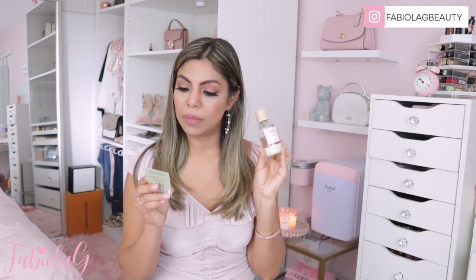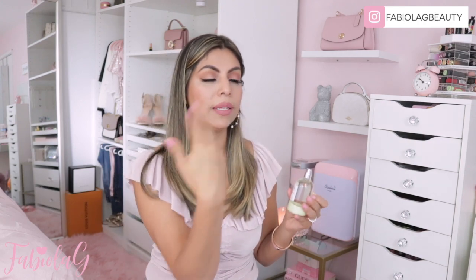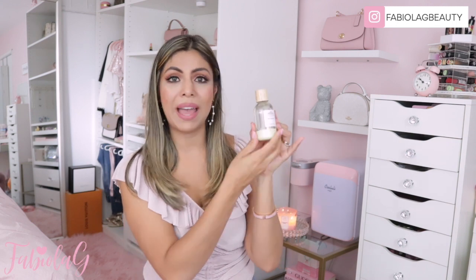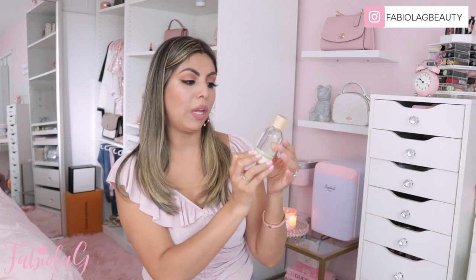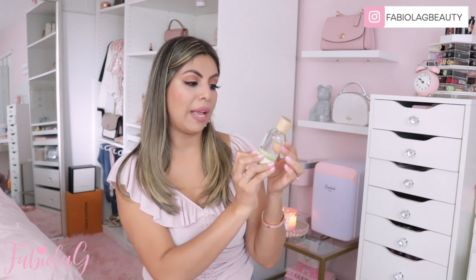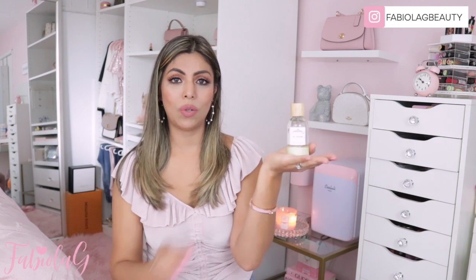The reason why I chose this perfume here is because it has a hint of mandarin. It also has hints of flowers, like green tea. It's such a nice scent. It's so refreshing. It's so clean. It's definitely such a clean scent. I am loving this, and the packaging is adorable. The name of this perfume is So Serene from Scent Beauty. Even their bottles are so adorable.